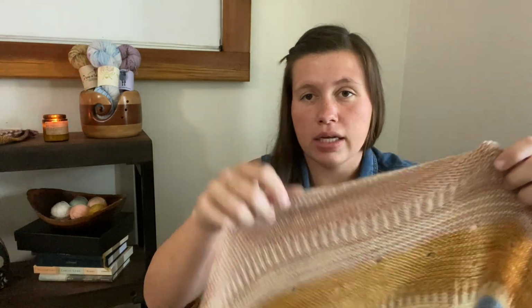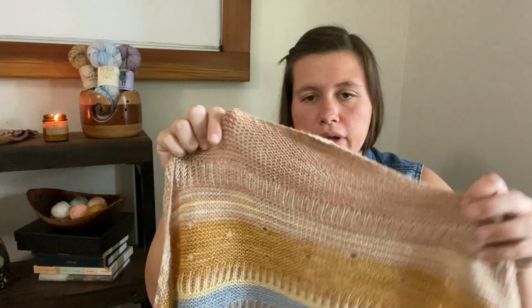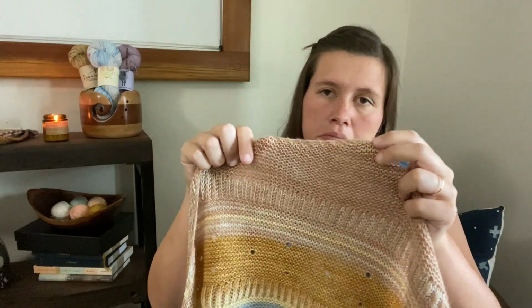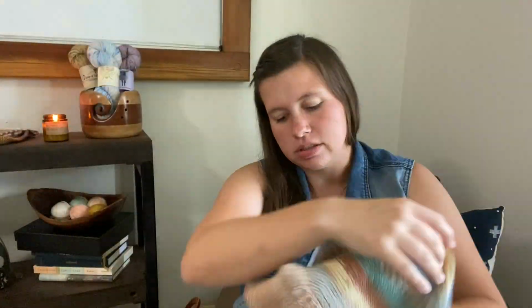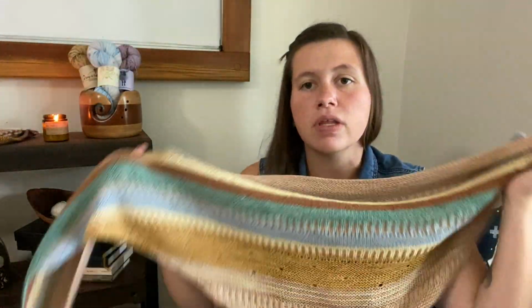I actually don't know how you're supposed to wear this. This is the cast on edge, and it almost creates a little bit of a point, but not really, and then you have your long bind off. So I'm not sure if you flip it and wear it like this.